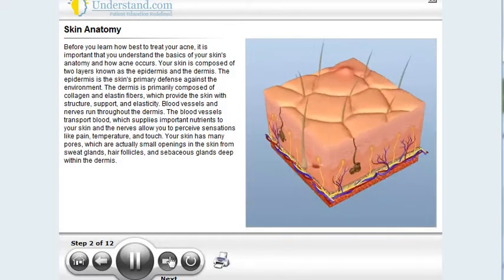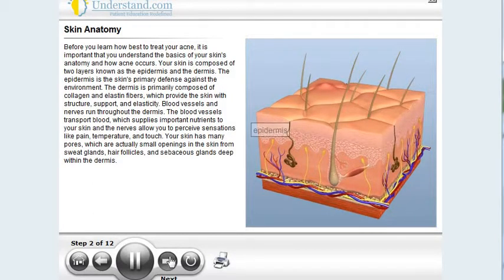Your skin is composed of two layers known as the epidermis and the dermis. The epidermis is the skin's primary defense against the environment. The dermis is primarily composed of collagen and elastin fibers, which provide the skin with structure, support, and elasticity. Blood vessels and nerves run throughout the dermis. The blood vessels transport blood, which supplies important nutrients to your skin, and the nerves allow you to perceive sensations like pain, temperature, and touch.